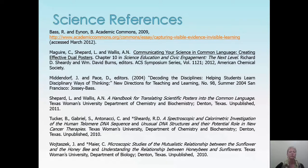Here are the references to give you specifics on some of the literature. I mention right here that Leanne Shepard and Nicole Wallace wrote a handbook on how to do the public version poster, and it's a step-by-step guide. It's unpublished, but I'm happy to share it with you in a PDF file and let you use it. We have their permission to do that.